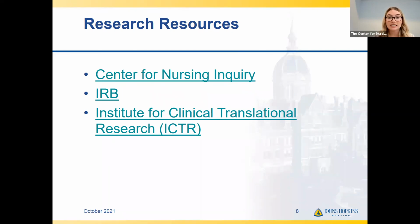And then the IRB is going to be a big one here. Since you have to submit research projects to the IRB before you get started, the IRB has tutorials to guide you and any other study team members through submitting your application for your research project. And then they also have some templates on their website for commonly used research forms, such as informed consent and HIPAA authorization forms.